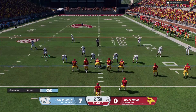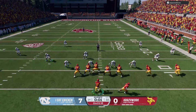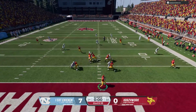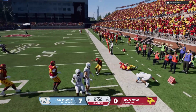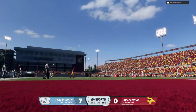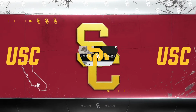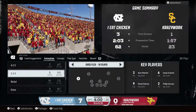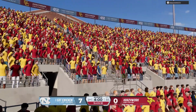Getting set. Here's 2nd down. And the quarterback dropping back. Looking to scramble. Going to try to use his legs here. And they get him down to wrap up the first period of play. And it's North Carolina in front, Kirk. Let's check out the stats now through the opening period. 7, USC 0.